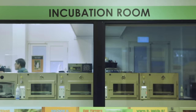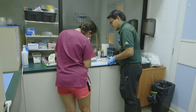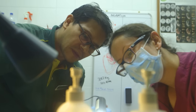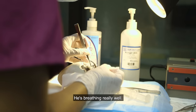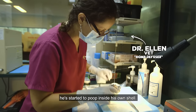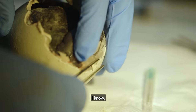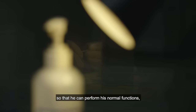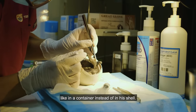With our king penguin chick stuck inside its shell, vet reinforcements are brought in. Dr. Rellen has come to the chick's rescue. She decides the safest option is to remove the chick from its shell. He's breathing really well, but at the moment, he started to poop inside his own shell. So we're going to try and help him out, so he can perform his normal functions in a container instead of in his shell.